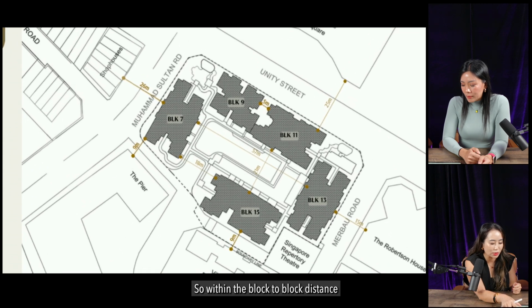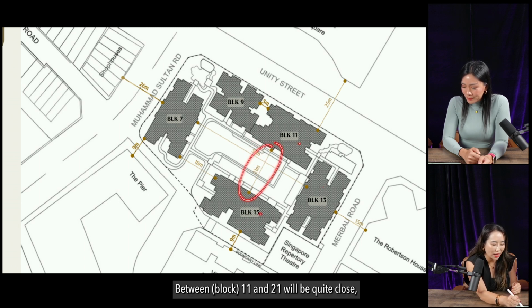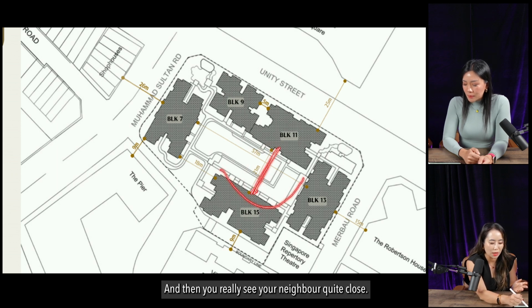So within the block-to-block distance in the project itself, what I really like is the distance between block 7 and block 13. That's about 57 meters. Between 11 and 21 will be quite close, like about 21 meters. Essentially, you see a bit of the pool, and then you really see your neighbor quite close.